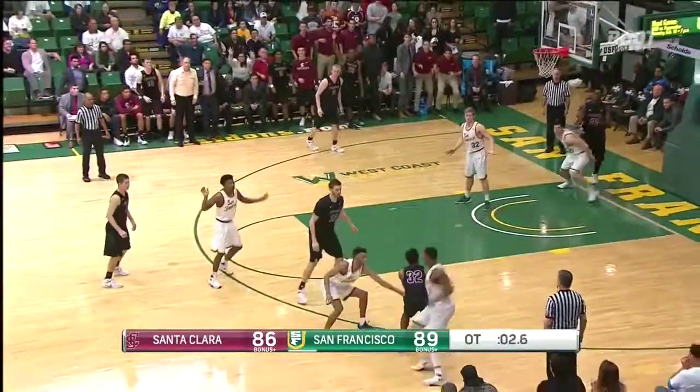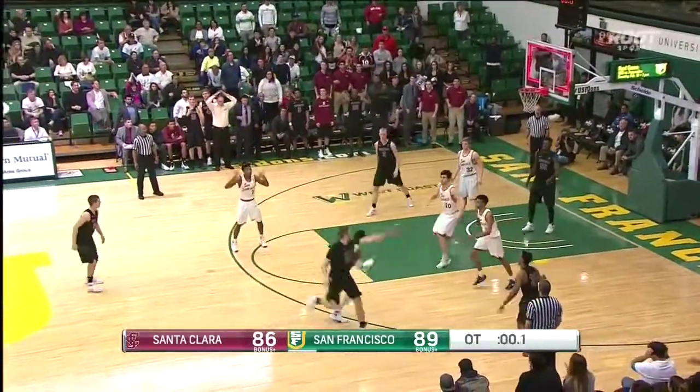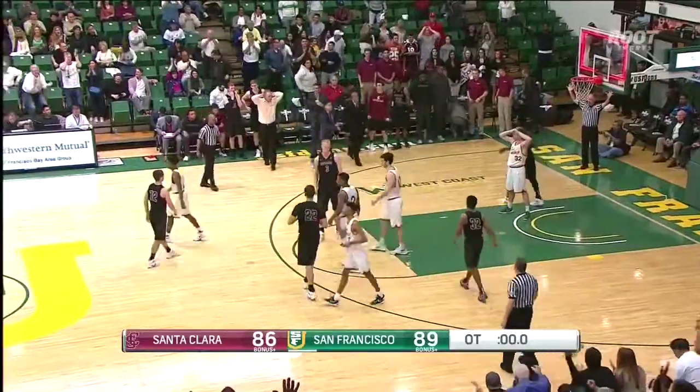Offensive rebound, they got it out. Fagan has a shot, and it's blocked. Ball is loose. Dons have it, and the Dons have a victory.